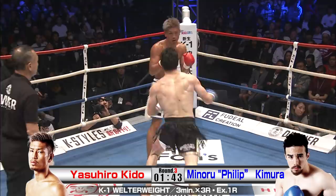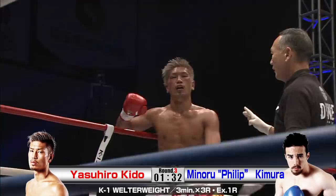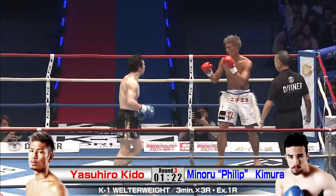Whoa! Oh my goodness. Yeah, both guys with kind of reckless abandon. There's another knockdown. My gosh. But Kido is getting back up. He is taking some huge shots from Kimura. Kimura looking a little bit exhausted here. Mm-hmm. He's throwing so much into every shot. Man. He's got to be careful and keep that guard up.